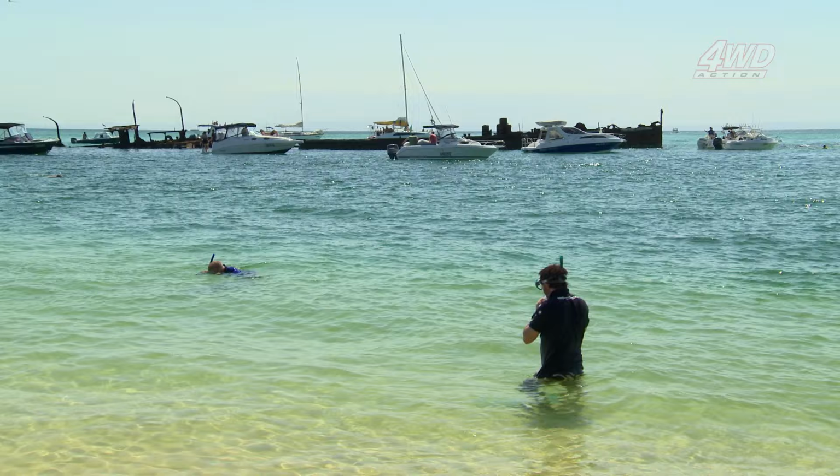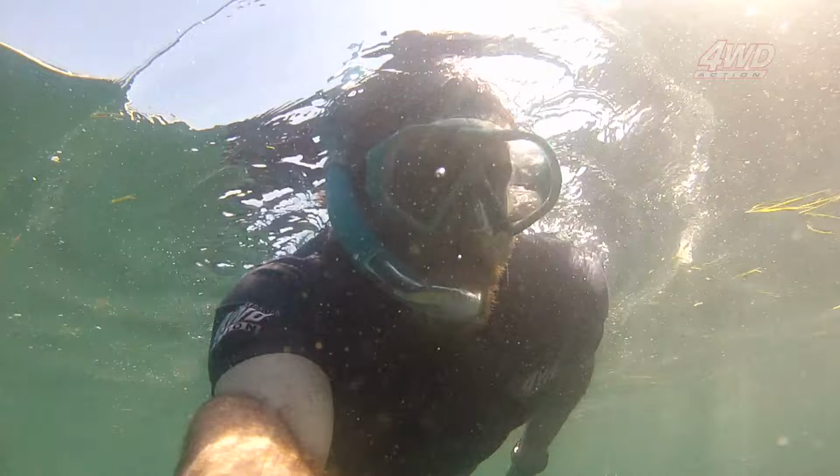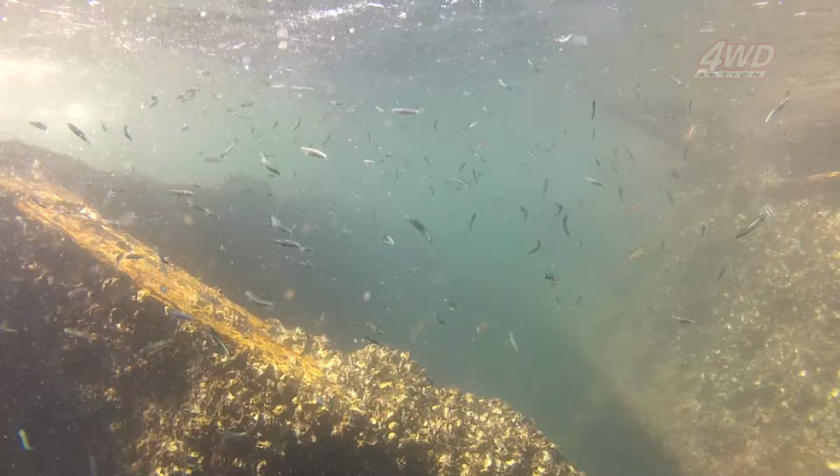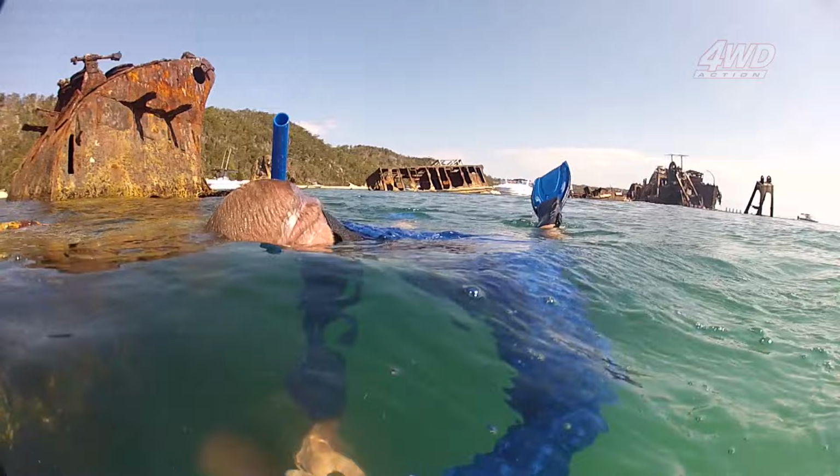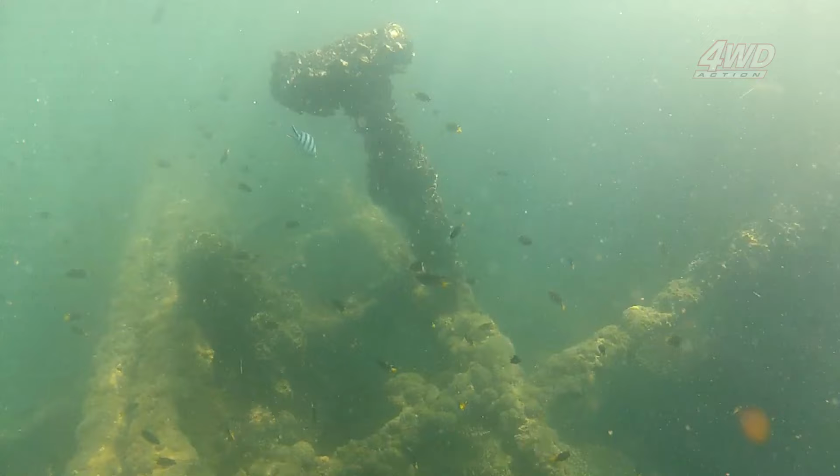We weren't really too sure what to expect as we swam out to the wrecks, but I tell you what, when we got there, it took my breath away. This place is full of sea life. There's fish everywhere. And the wrecks themselves, well, they are really interesting. Swimming in and around them is just something else.